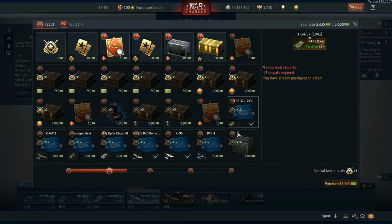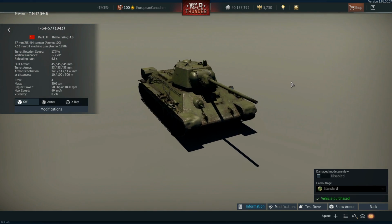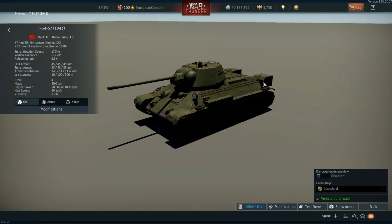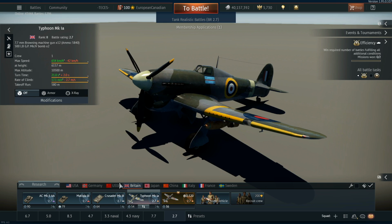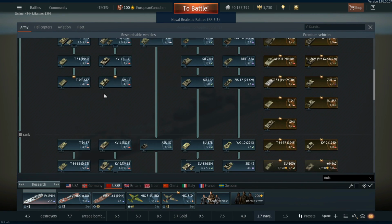Moving on to the vehicles themselves, which you can research by doing your dailies and getting the Warbonds and getting the special tasks. The first one is the T-34-57. The T-34-57 finds itself at 4.3, and I would actually say it's a very good vehicle. One of the nice things about 4.3 for the Soviets is you have a really solid lineup around it, and it's the first one which gets pretty good penetration, even though you don't really need it.